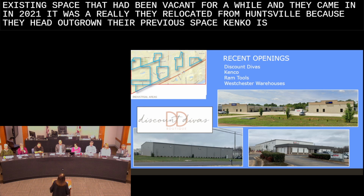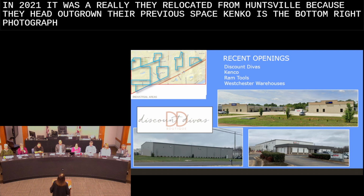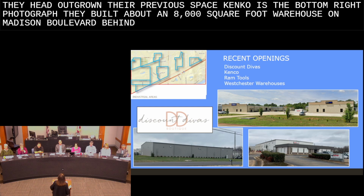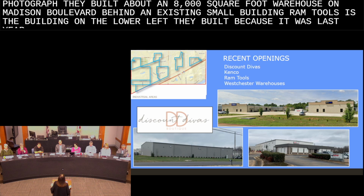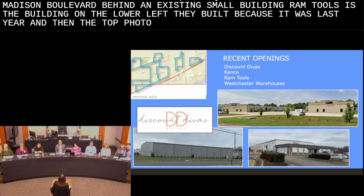Kenco is the bottom right photograph. They built about an 8,000 square foot warehouse on Madison Boulevard behind an existing small building. Ram Tools is the building on the lower left. They built, I guess it was last year. And then the top photo are warehouses that were built on Westchester.